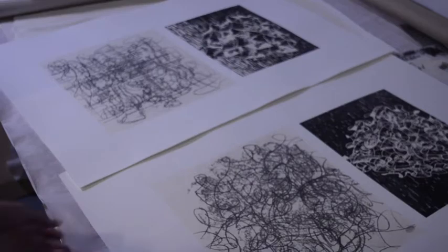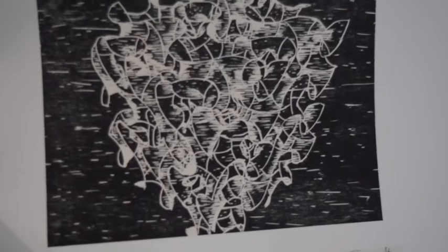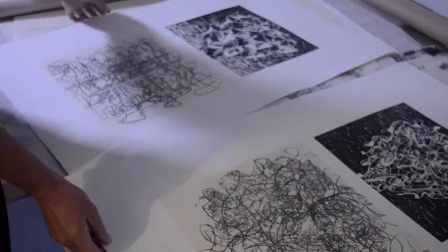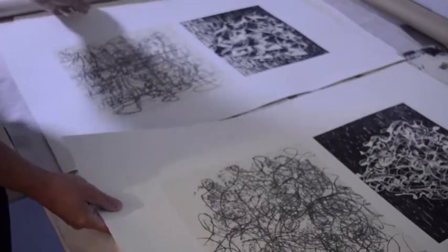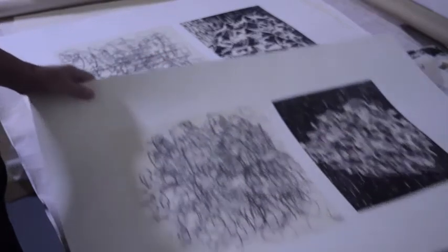Let me see if I can hold this up better. Of these gyroid structures. We can't really see that here. This is a small woodcut that I ultimately paired with something called a trace monotype of these gyroids that I designed in SketchUp. Anyways, they're pretty neat. It was just this really strange structure, and I was obsessed with it for a few months.